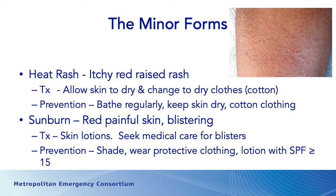Sunburn, I think we're all aware of. If you're outside training, put your boonie hat on. But it's red, painful skin, and you may see blistering. We can treat that with skin lotions. If there's a lot of blistering, then medical care is appropriate.